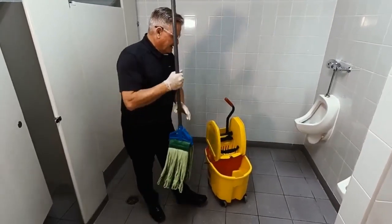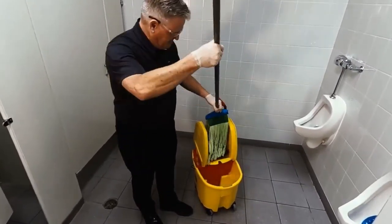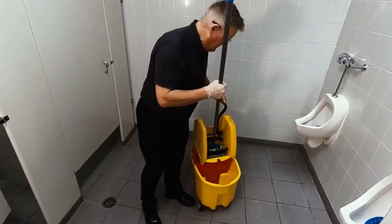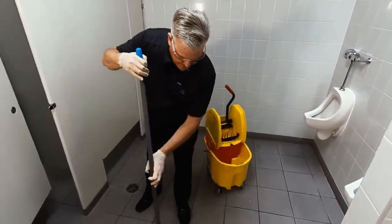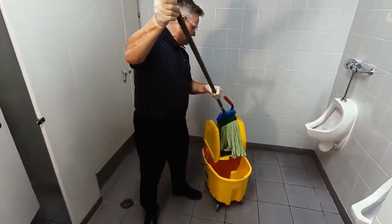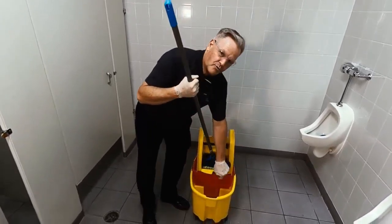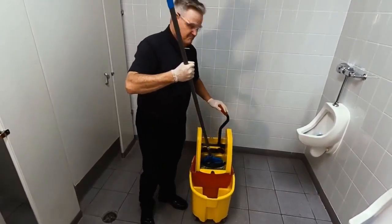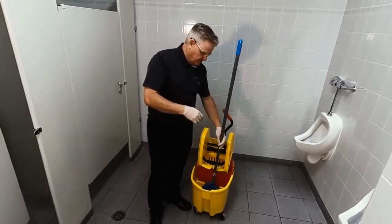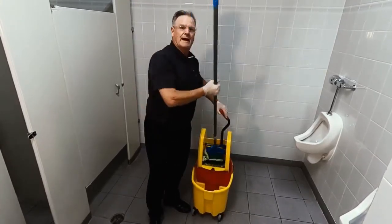So why we use a double bucket is because this is my fresh solution. I'm going to dip, I'm going to come out, and I'm going to wring, just like I normally would with any particular wringer. I'm going to go mop my floor, just like so. I'm going to come back, and I'm going to go right to the wringer and wring out the majority of dirt and grit and things that you pick up on the floor. Then simply do a recharge in fresh solution, just a dip, back in here to wring it out accordingly. And then I go back to the floor.